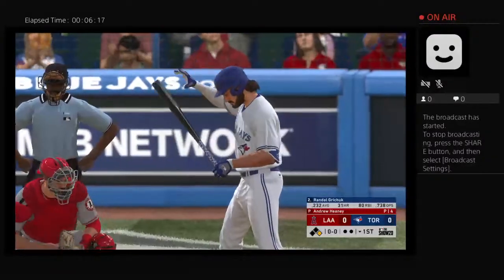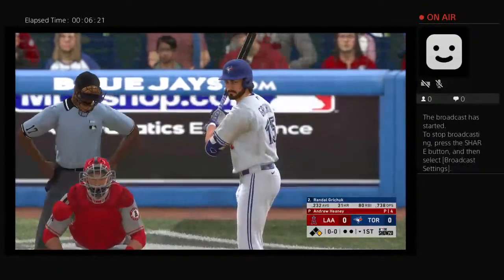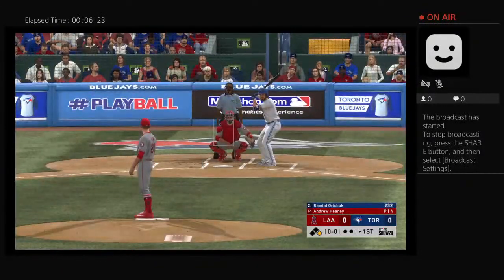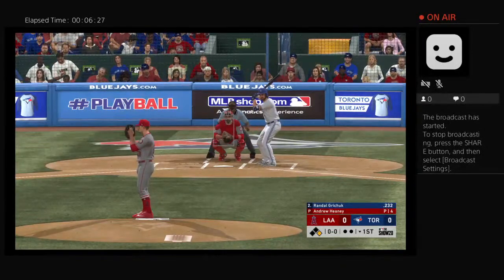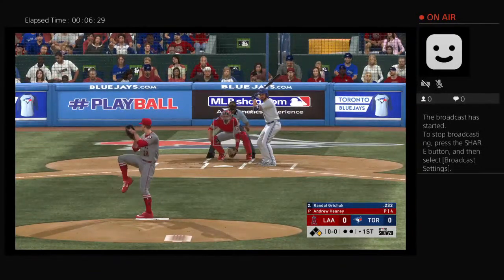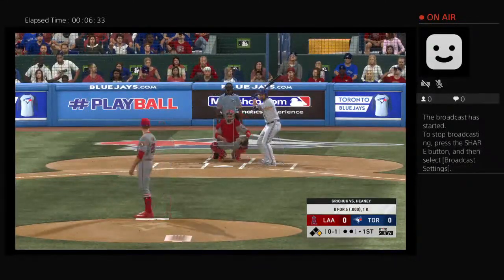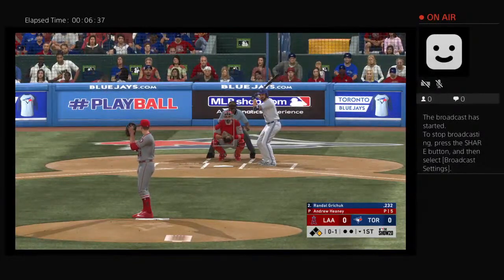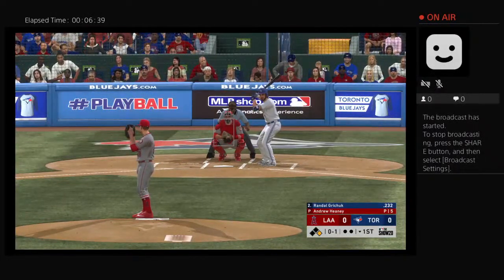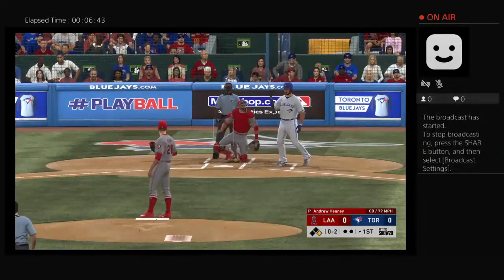Randal Grichuk at the plate now. Past meetings with Andrew Heaney, he's 0 for 5. First offering on its way. And he gets ahead here with the fastball. Strike 1. 2-pitch mix here. If you're in the batter's box, you're looking for something up. Sinker changeup right here. Got to get it up. And he falls behind 0-2.